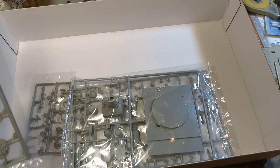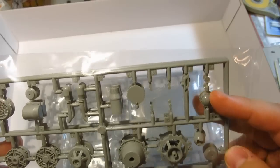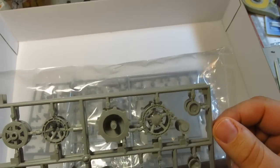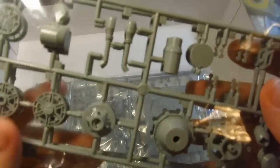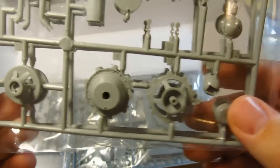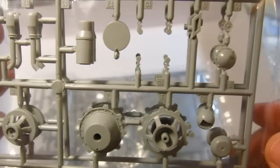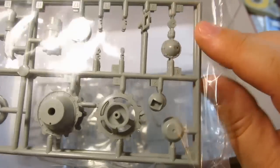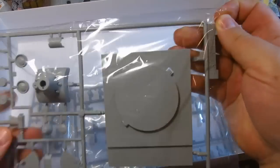Next sprue is additional running gear. Looks like it came mostly from a King Tiger or Jagdtiger, and also exhaust. Drive sprockets. I'll let you take a look at the detail. What do you think? It's not bad. It's a little soft compared to current day Dragon kits, but it's not bad. The drive sprockets are really nice. Yeah, guys, you'll have to tell me what you think. So there's that. The next sprue, we have the base of the turret.